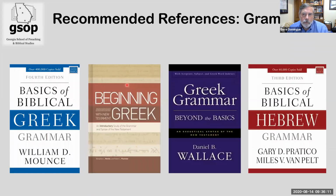Here are some recommended references for grammars. Mounce's Basics of Biblical Greek is one I've used many times, and I like it because it's foundational and takes a building block approach. It's quite useful and easy to use. This is the 4th edition, which I don't yet have. I taught from the 3rd edition.